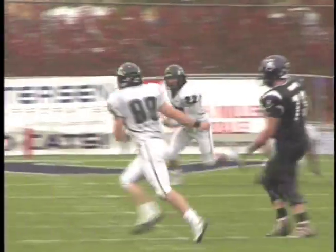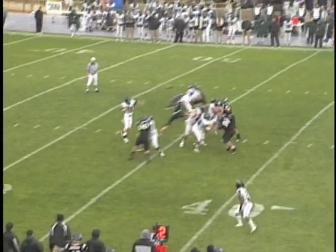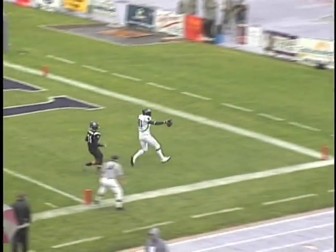Their turnover bug, but they can't get rid of it. It's like a bad habit. It's just 39. Kavanaugh back to throw. Throws deep down the field. Has a man wide open, and it will be a touchdown for Julius Thomas.